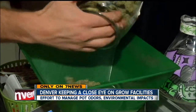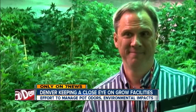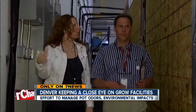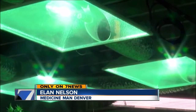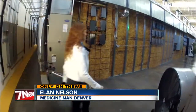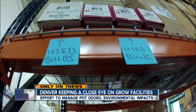And with recreational pot now legal in Colorado, there was one 2-week period where I signed off on 120 carts. Ben Siller is busy, working for the Denver Department of Environmental Health, ramping up efforts to manage the smell and environmental impacts associated with growing pot. When we come into a facility, the first thing we do is talk to them about odor control and odor mitigation. Then we talk about the light bulb disposal, waste.